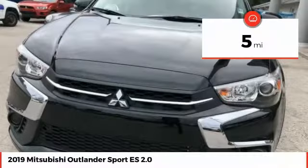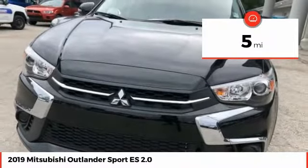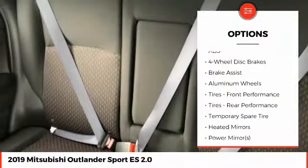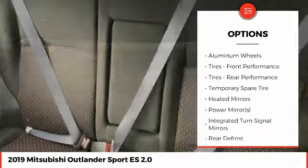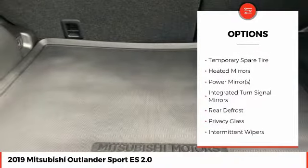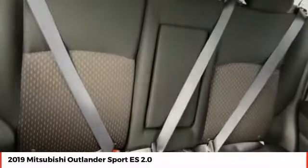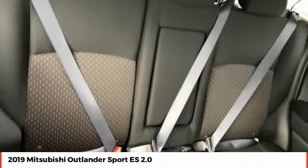This vehicle has less than 100 miles. Here are some of this vehicle's great options: stability control, traction control, steering wheel audio controls, keyless entry, anti-lock braking system, backup camera, Bluetooth, power steering, driver airbag, adjustable steering wheel.